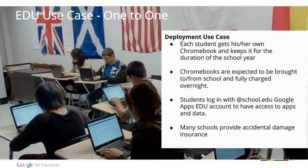Students would log in using their Google Apps for Education account. So it could be John Student at myschool.edu, and then John would use his password to log in. This would give him access to all of his data that's stored in the cloud through applications such as Google Drive or any number of other educational-focused apps that are hosted on the web.